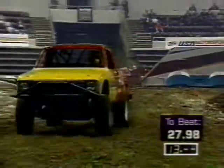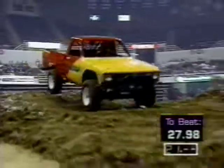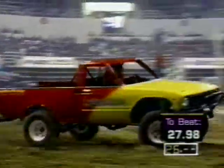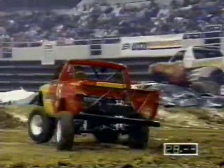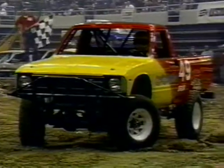Doesn't want to be too aggressive over the double jump area. The front suspension on this truck is pretty tight. Really tight around the curve. Rolling through the jumps instead of flying them like we've seen by some competitors. But not really hurting too much at the time, is it? Doing a great job, and the time is very, very good. 29.92. I got a feeling we'll be seeing the Concoction trucks again.